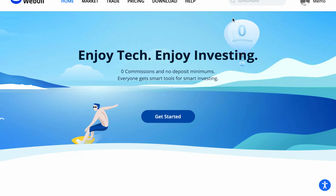So I figured today would be a great day to continue our series on Webull and talk about multiple different strategies to implement on Webull. Today I want to focus on selling puts on Webull, more specifically selling cash secured puts on Webull, which is not only a great way to generate consistent income every single week, it's also a great way to potentially buy your stocks for a cheaper price.